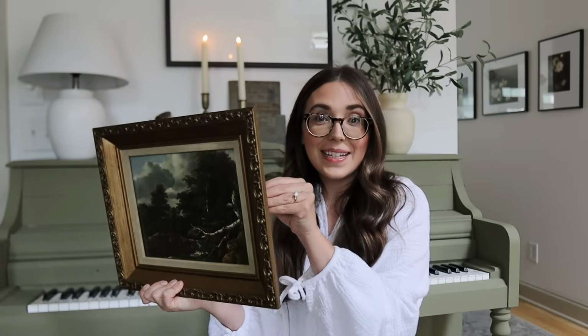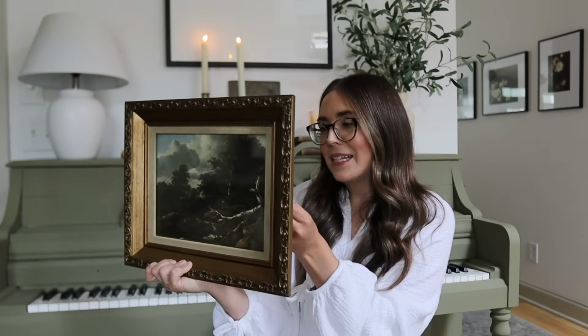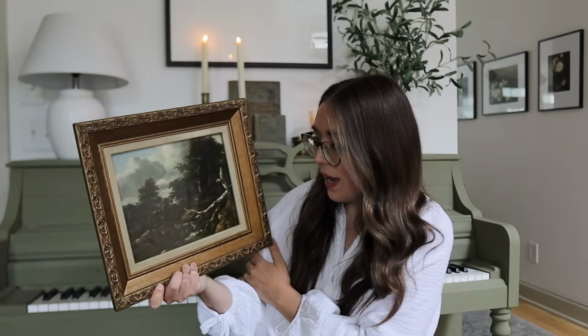I like to keep the price tags on, especially on my vintage pieces, as long as it doesn't get in the way of displaying them. I don't know why, but I do. And so this one was $35. So truly not that expensive, but really beautiful.